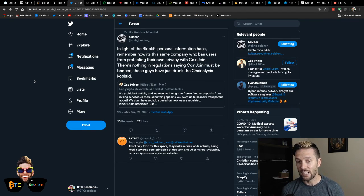Now, that's not true. Coinjoin is in no way illegal activity. The issue here is that a lot of people are relying on the advice of Chainalysis and other blockchain analytics companies, which are in the business of getting you to flag stuff based on their heuristics and their assumptions about transaction behavior, and try to paint a picture of who owns what Bitcoin.